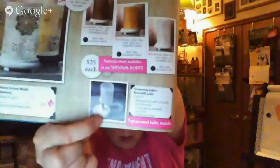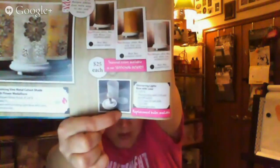So exciting stuff. There's also something new on this page. We are going to start offering replacement bulbs. That's a new thing for us. Pink Zebra hasn't offered replacement bulbs in the past because they hadn't found a resource that they were happy with that was economical, and now they have, and now we can offer it. So we get light bulbs, and so you don't have to go search for them. You can just come to a consultant, me preferably. You know, just an idea.